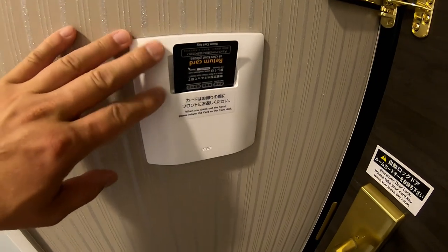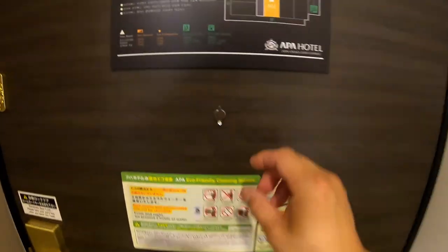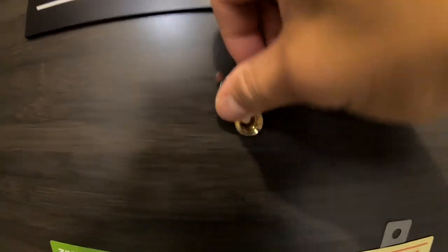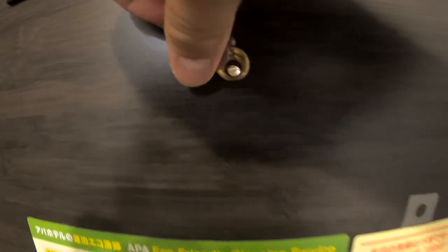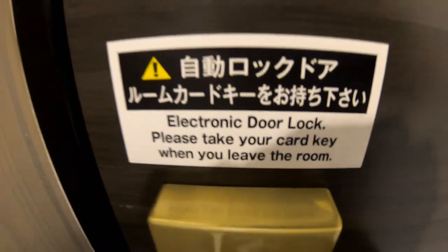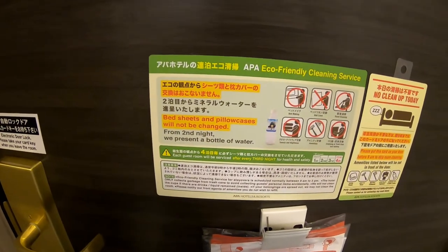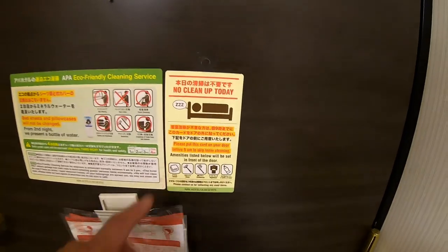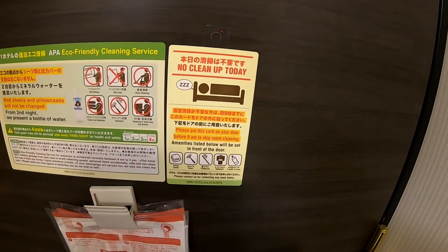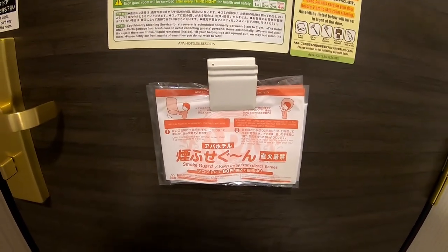When you take your key out, the lights and power turn off, including the air conditioning. Oh, look at this. Oh, you can peek. Peekaboo. That is cool. Please put this card on your door before 9 a.m. to skip room cleaning. Okay. I'm here only for one night. Smoke guard. Okay.